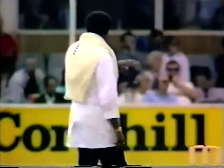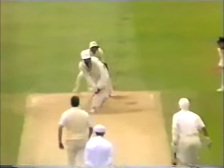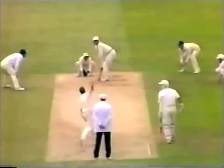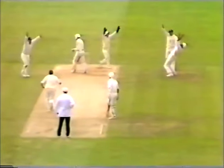There's that flat back flail. Another 4. His 4th boundary. Caught him. Lovely bit of bowling. Not a great shot. And Stewart takes an orthodox short leg catch. That's the 8th wicket down. Rutherford goes, caught by Stewart off the bowling of Hemmings. 4 for the off spinner.